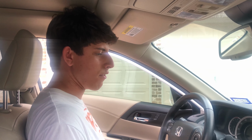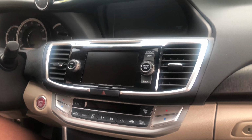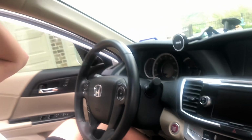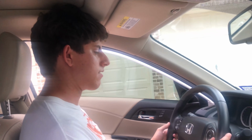All right, so here we are on the interior of this 2015 Honda Accord, and my door is open just for air purposes, that's why. But the first thing you'll notice, we've got this 8-inch MID display right here, these 2 screens right here. And the next thing you'll notice is that it's fairly low. My head kind of brushes against the roof. I'm 6'3", so you might be able to get someone that's 6'4" in here, but it's not really suited for taller people such as myself.